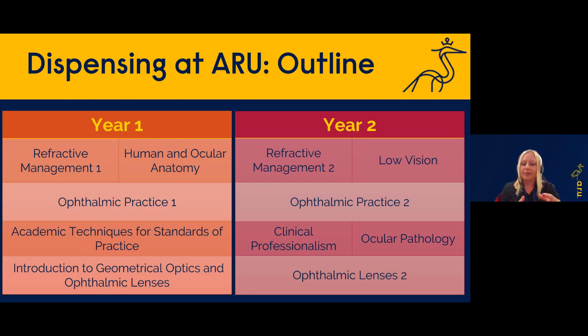And as well in ophthalmic lenses too, one of our assessments is that we will ask students to act as a CPD provider and learn how to write a comprehensive application to provide a CPD event, which again, we think aligns with real world experience. It hopefully means that your students will be able to either assist you in writing provider-led sessions or potentially become a provider when they qualify.